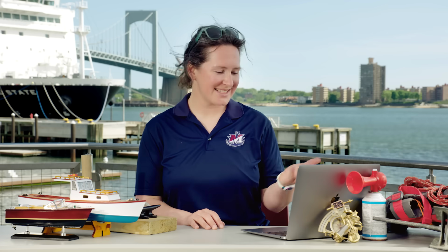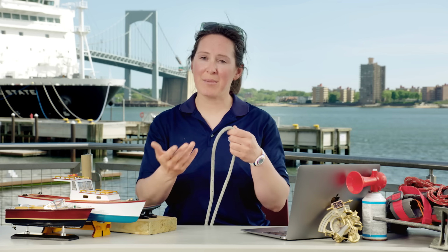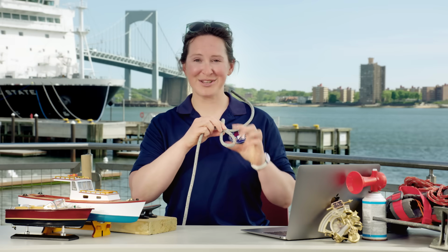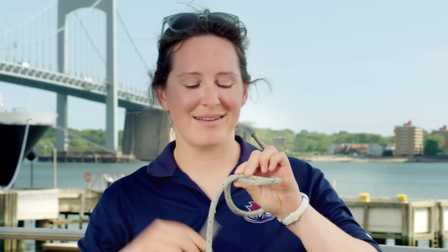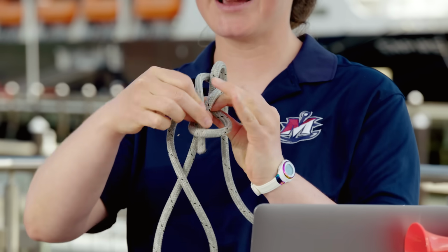Drew to Read asks, nautical knots, what do I need to know? There are a ton of really useful knots, but some of the most common and most useful ones would be something like a bowline. The way we teach it, we tell it with a story. So we've got a tree, and we've got a hole at the bottom of the tree, and the other end of your line is a rabbit. The rabbit's gonna come up the hole, around the base of the tree, and dive back into the hole.